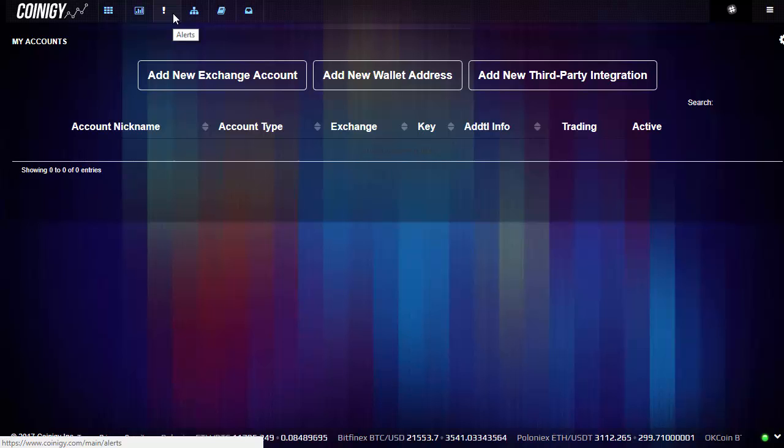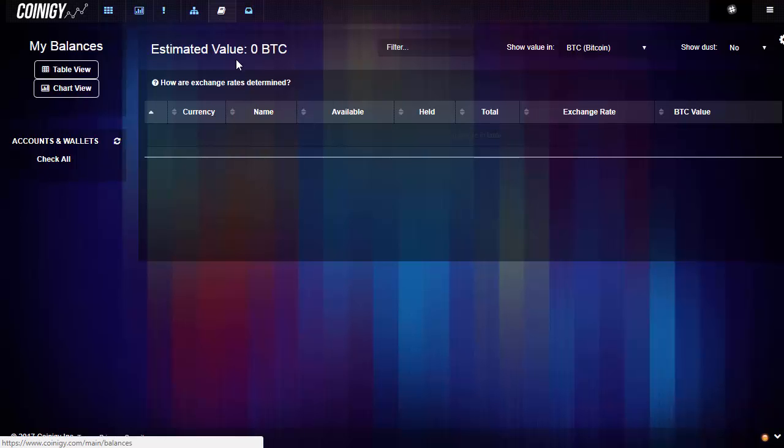You can view your positions directly on the chart. You can move your positions around. You can view your historical buys and sells as well as plot profit and loss.